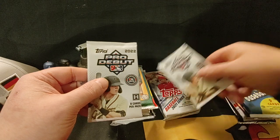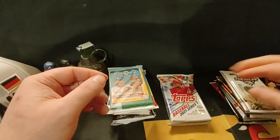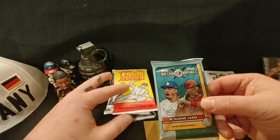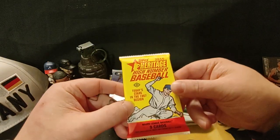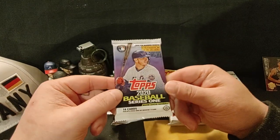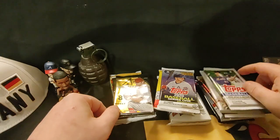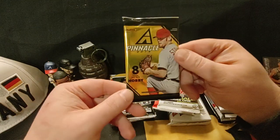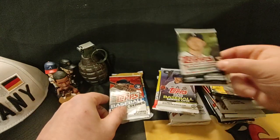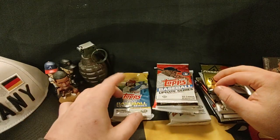2022 Heritage, got two packs of Pro Debut, 2022, and got a real nice pack here, 2021 Series 1 Hobby. And then on to the next stack, Big League, we got 2016 Heritage High Number, 2020 Series 1, 2022 Update. You guys are more than familiar with that by now. I've only opened like 800 packs of it. Pinnacle 2013. Ooh, look at this one. 2017 Series 2, 2016 Update, and a Fat Boy of 2020 Update.